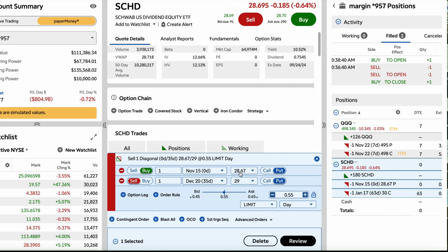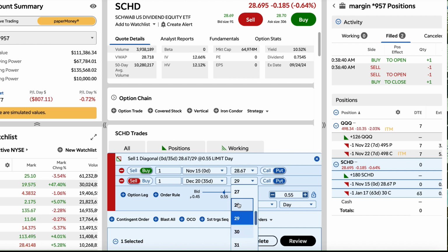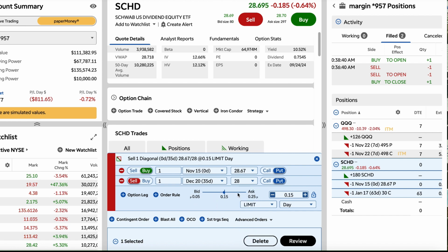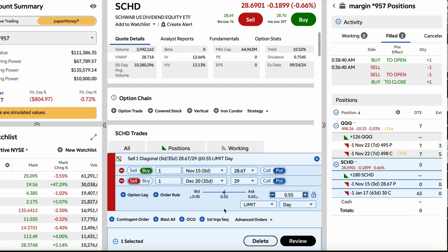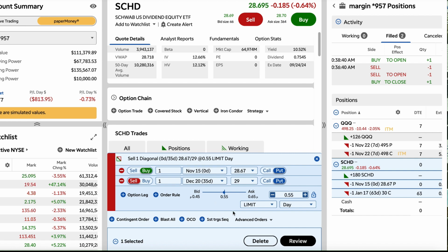So let's see, I'm going to look and see what I could get for 28. Yeah, the premium is just not worth rolling it out with a $28 strike price. So I'm going to bump it up to 29. I do not usually sell in the money puts, but even if I'm assigned at 29, this extra $50 or so will offset the price of these shares. So I feel like it's a good choice.